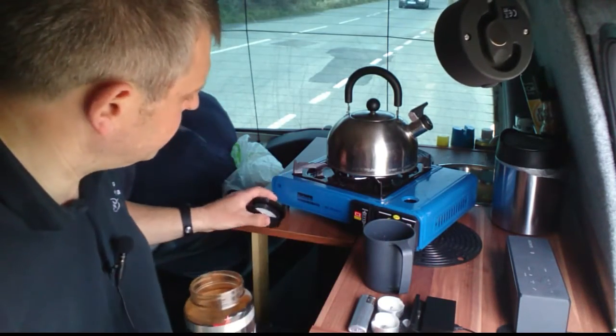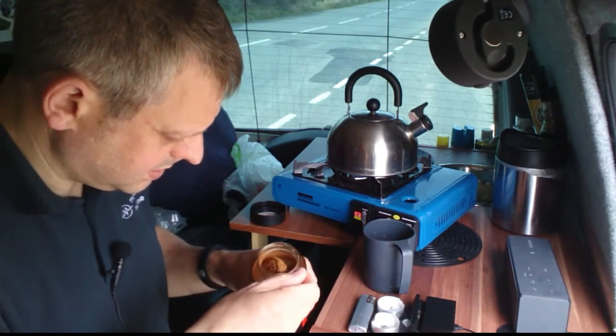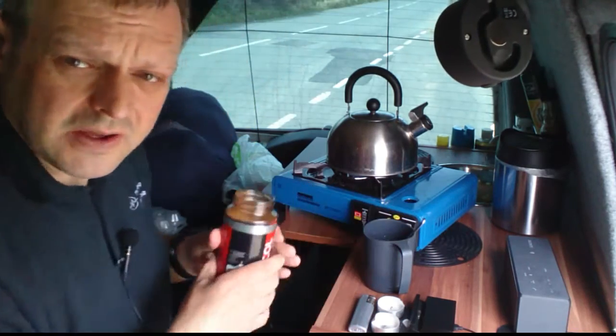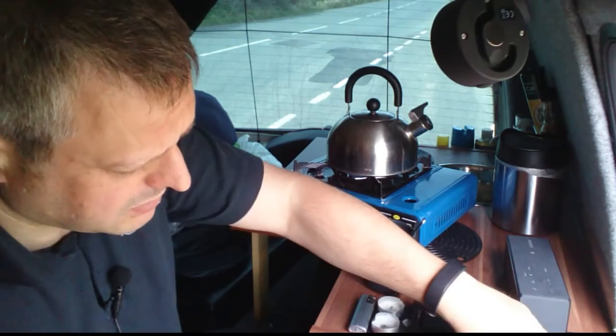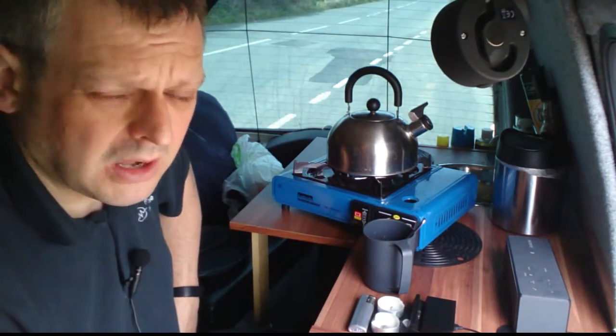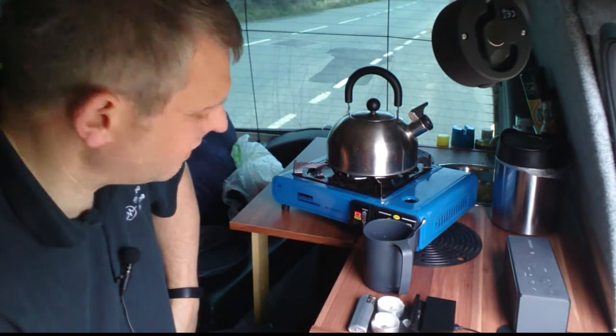Now gas canisters, 220 odd grams. They should last about 2.5 hours, is what the going rate for them is. Now obviously once the cans are newish, they're gonna work a lot more efficiently than when they're old. But it'd be interesting just to see how long it actually takes to boil.